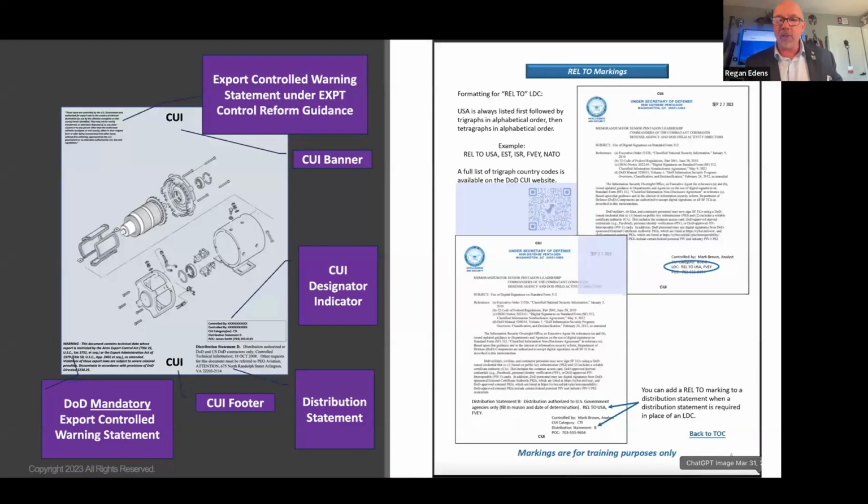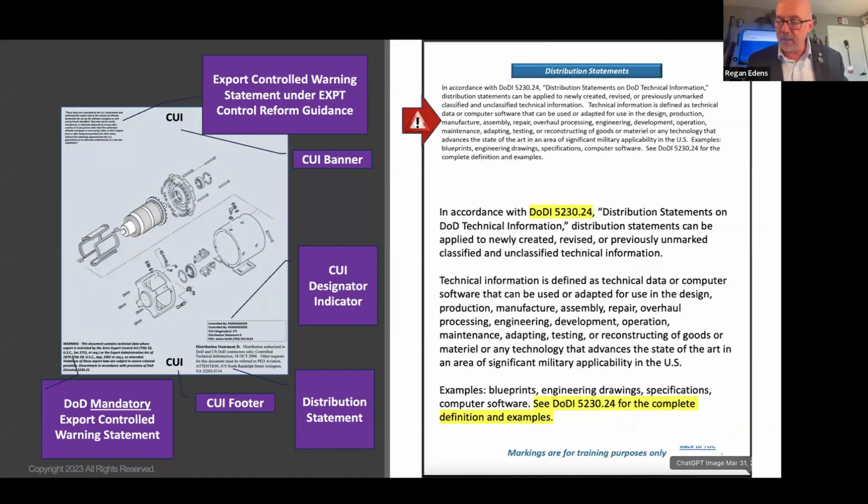So the Rel 2 markings are complex, and I'm not going to talk about them here because mostly they don't apply to you. Fortunately, they could have tailored this document a little bit better for those in industry. Nevertheless, for some in industry this does apply, but it's the vast minority and not the majority. But the distribution statements do apply to you, and we're going to cover that in specific detail.